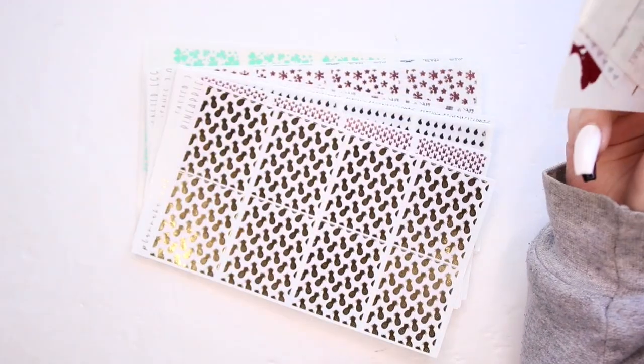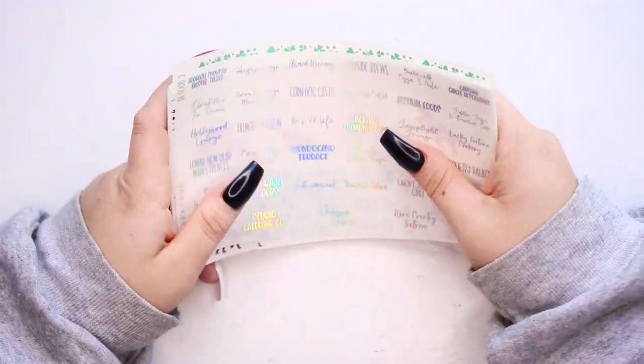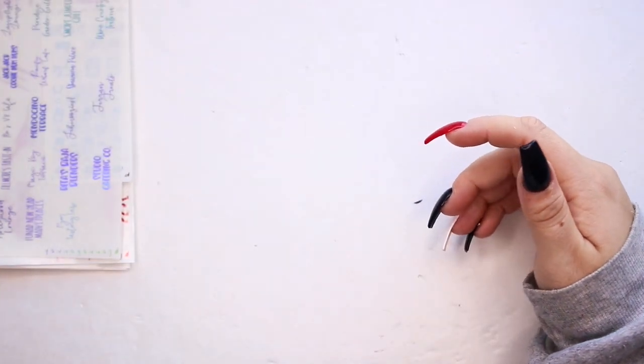Can't wait to use these and try them out and see how I like them. And then obviously I've got a lot of stuff to put away and a lot of organising to do.